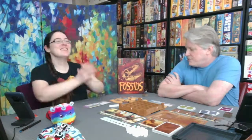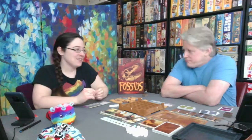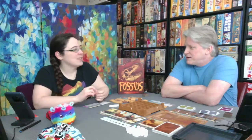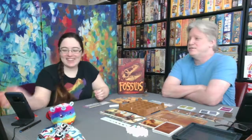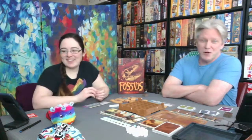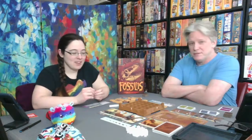Fossilis. It is not fossils with a lowercase l here. This is actually Fossilis. Cool. This is it. Someone asked the designer on one of the threads why it is called Fossilis instead of just fossils. And I believe the publisher or the designer said, because it's a cool word. It's a cool word. And it's a cool game.